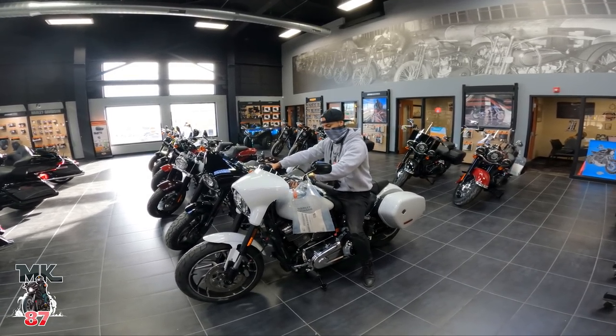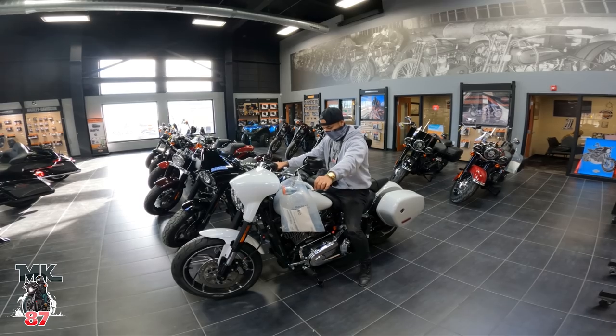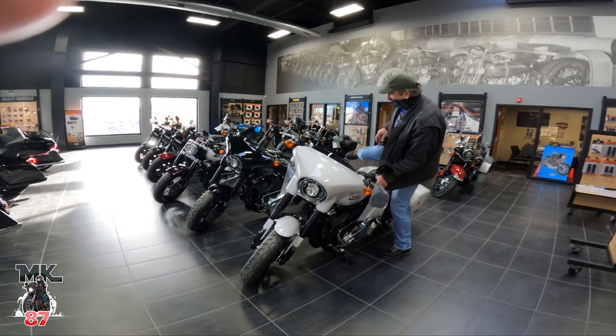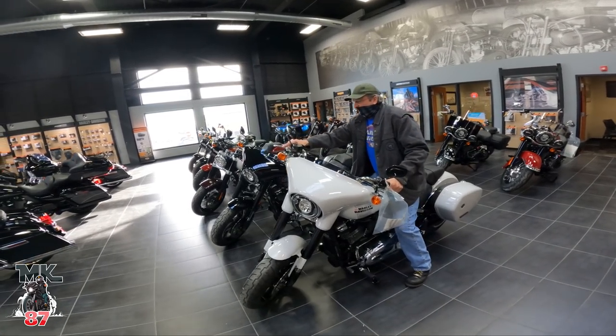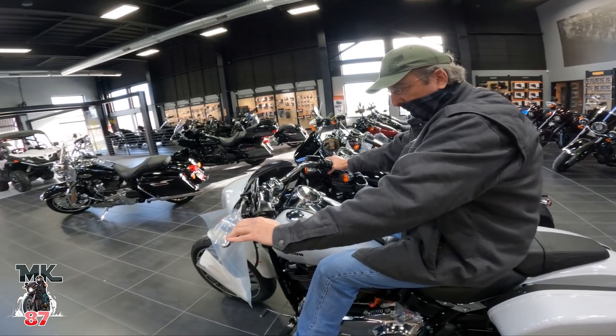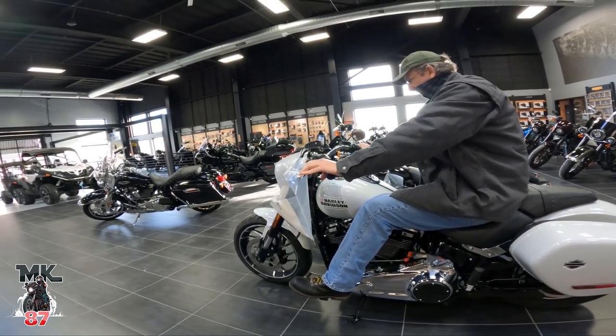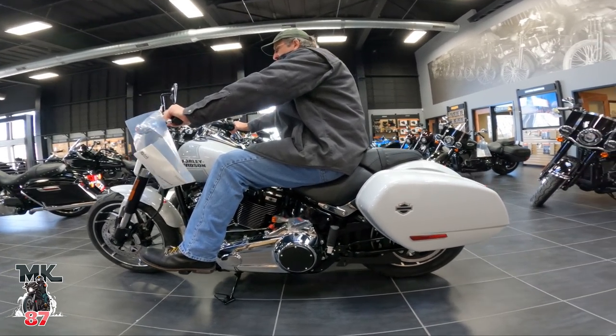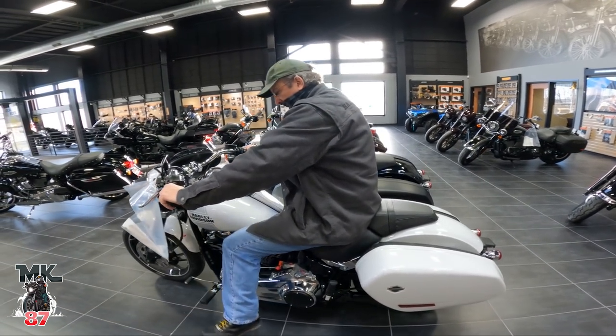Decorative cap. Well, let me try this. John, how tall are you again? Six foot three. Forward controls. Yeah, it's not really... For me, this is not really forward. I really like the bags, man.